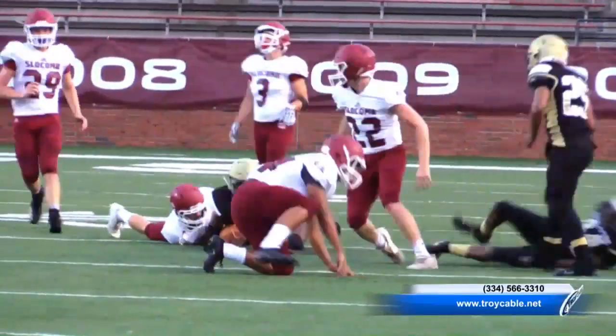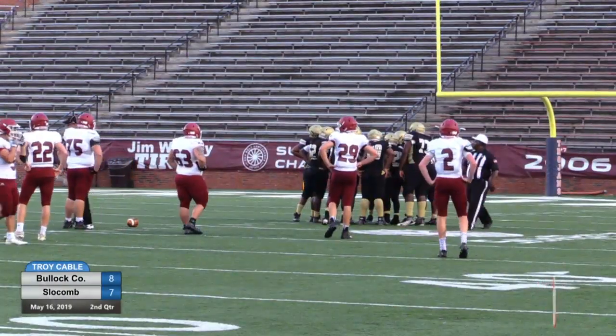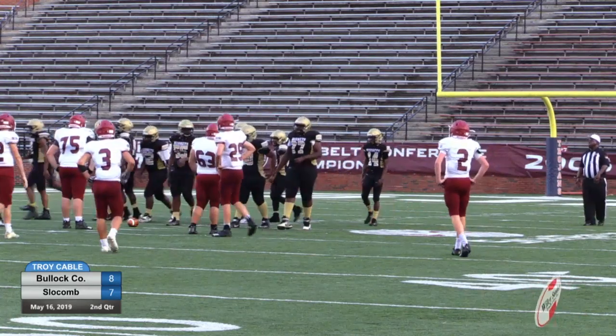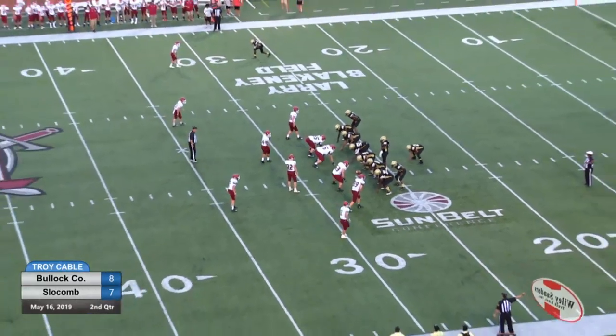Now, they have tried it again. It didn't work, but it's 2 out of 3 working. Exactly. So they'll come back to that again. First down for the Hornets from their own 20. And again, nothing fancy by Bullock County, but it's effective. It is. 7:25 left, second quarter, 10-8.